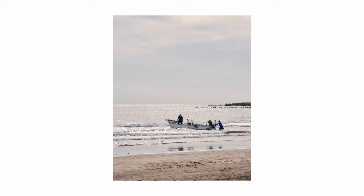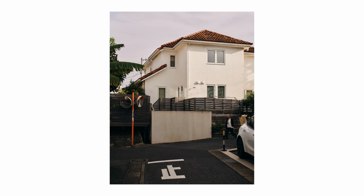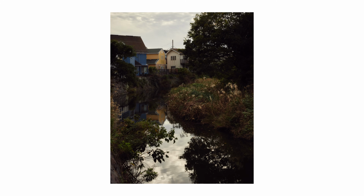The rest of day 1 was spent documenting the fishing equipment and people on Yuigahama Beach, and then wandering around through the side streets again, until I started feeling sick and had to call it early.